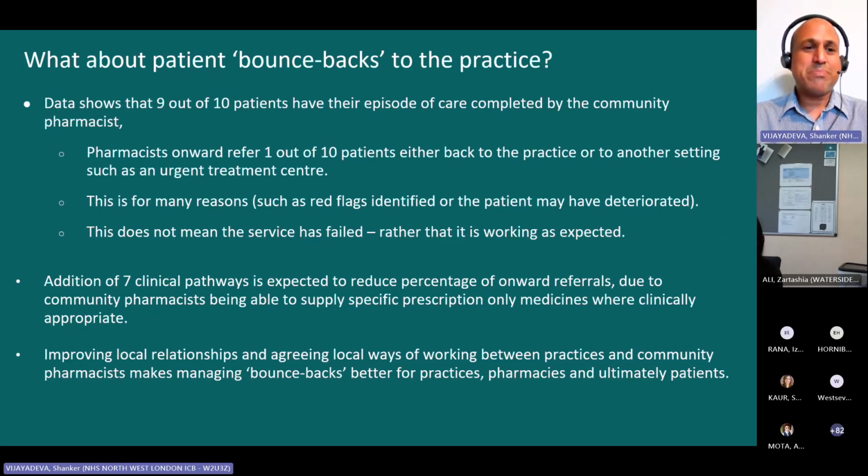Right. What about bounce back? So to give you the assurance, 9 out of 10 patients actually do have their whole care completed by the pharmacist. So you may think that they're bouncing back, but remember, you probably only see some that you refer. There's a lot that are self-presented, and a lot of the time the bounces are actually valid. There are definite reasons that we may not have picked up in the referral. So it's not that it's completely failed. It's actually that they're following the pathways that they're meant to follow.